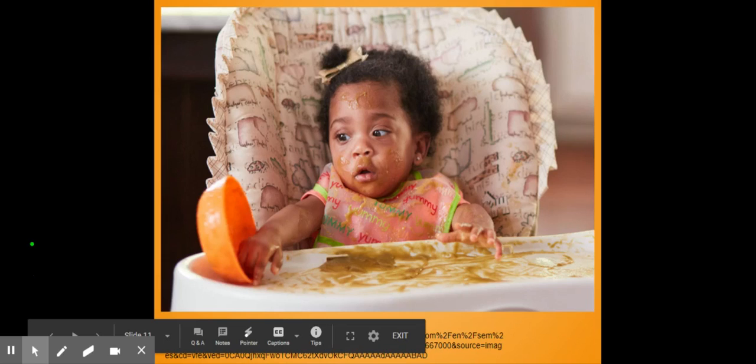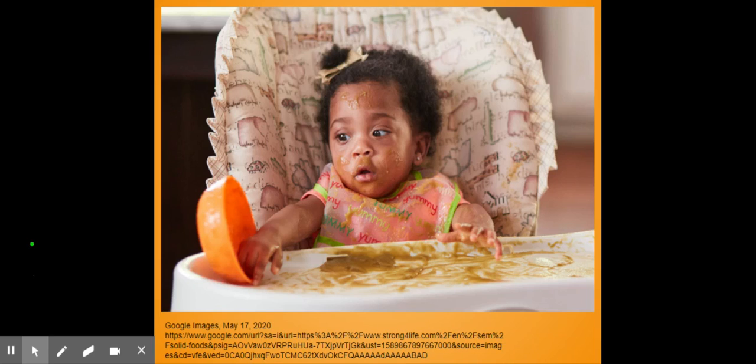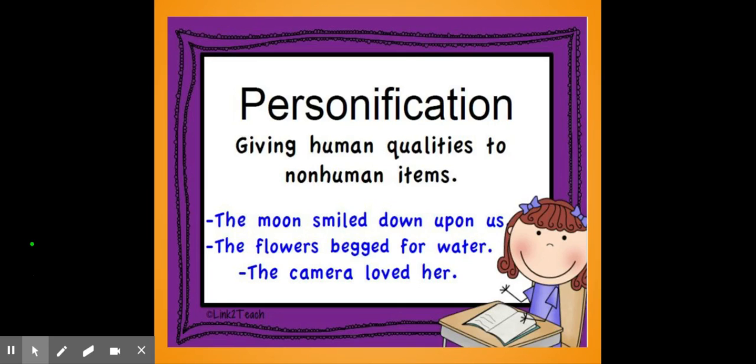The poem was actually about a baby who, from her point of view, was seeing the dinner time as a ballroom, as a dance, as something really exciting with an orchestra and a symphony, but really it was just the baby making a mess with the food. That's personification, seeing something at a different point of view. So remember, personification is giving human qualities to non-human items.